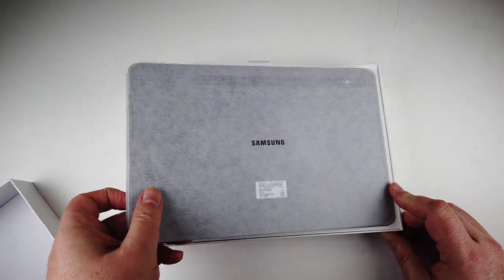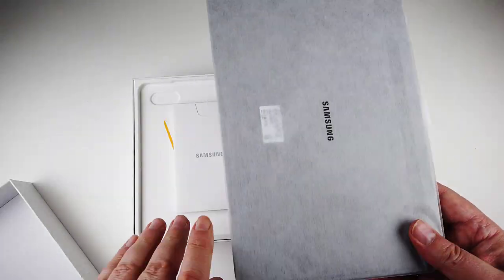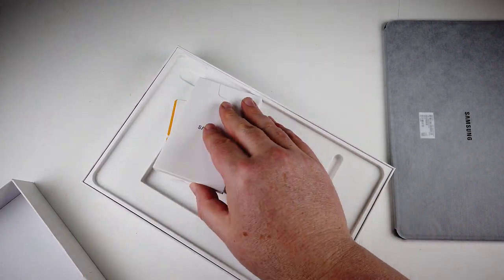It's basically like having a powerful computer in your hand. It's even got a pen that you can take and use with it, a stylus, if you will, and it just rocks. On top of that, it works on AT&T's 5G network.